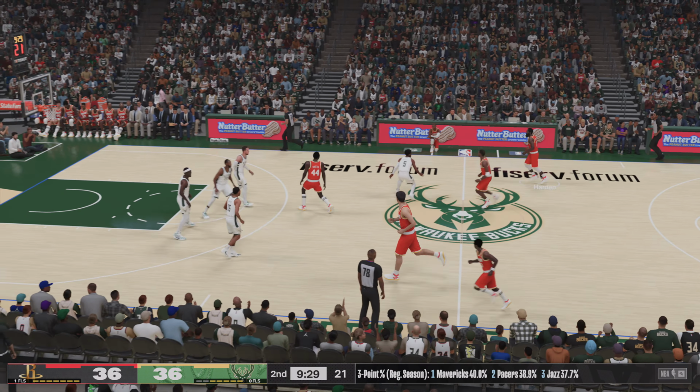Giannis kicks to Lillard. For the three, and Hakeem Olajuwon pulls it down. Drexler against Lillard. Drexler passes to Malone. Throws it up high. Yeah, he's been hooping, but the rest of the team, not so much. There's 48 seconds left in the fourth quarter.